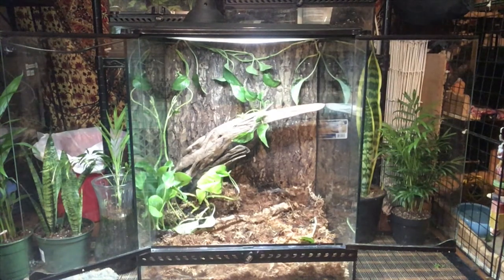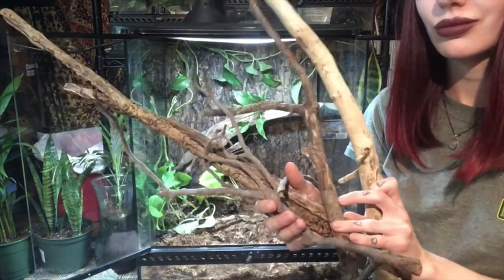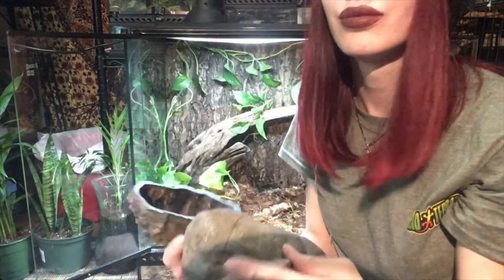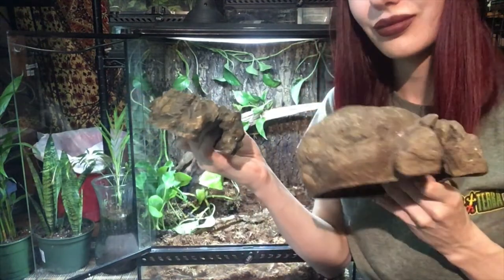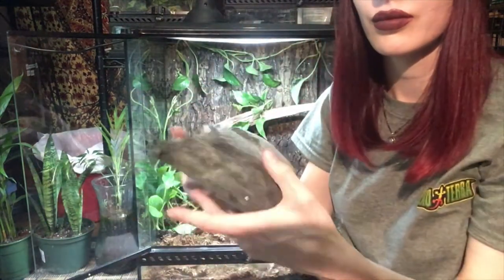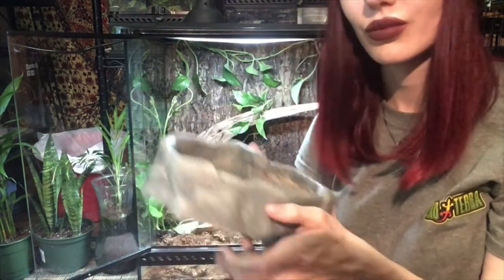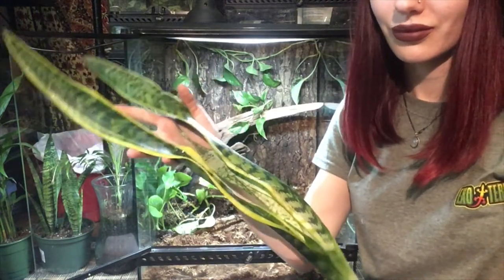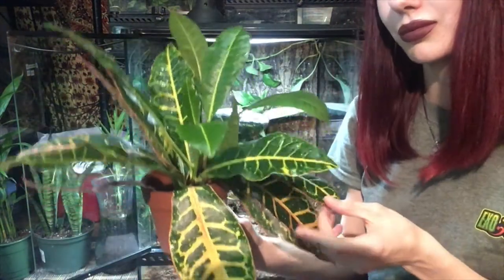And then I also have this really nice piece of driftwood that I found myself. So these are gonna be some of the materials that we're using. I have some branches. I have some hides here that I'm gonna be adding to the enclosure. I also have one of those magnetic ledges. I don't know if they will use it, but I'm gonna put it in there anyway. Water bowl is a staple. And then of course, some beautiful plants to decorate the enclosure with. And with all that said and done, let's get this party started.